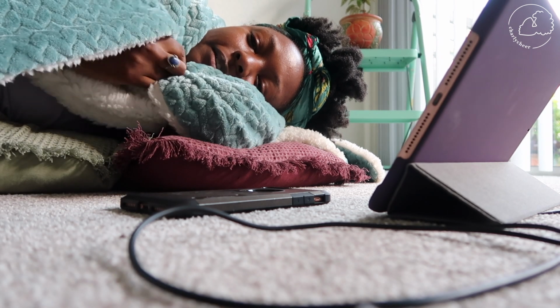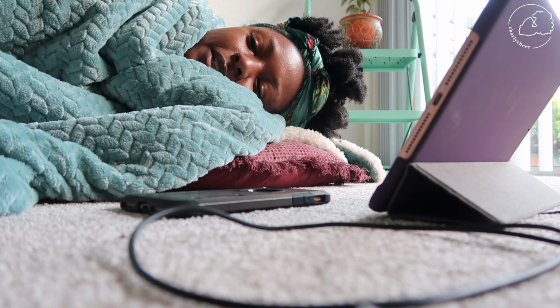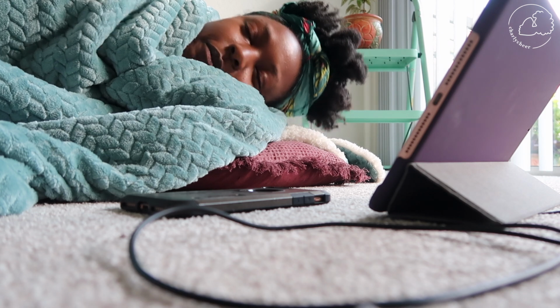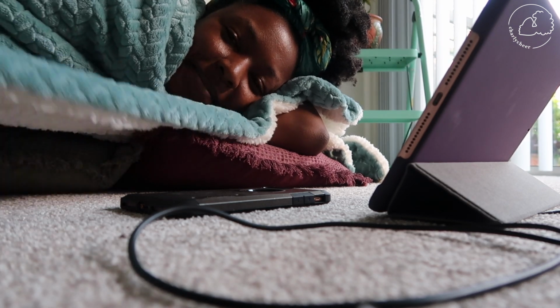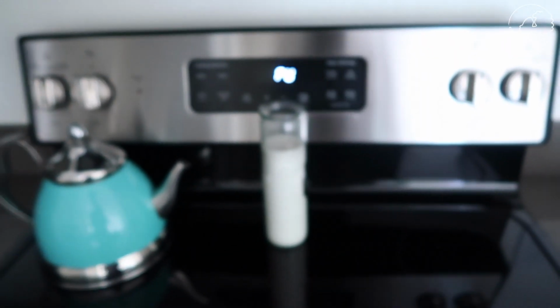I'm laying on my pillows in my living room, and I have the sliding door open so I can feel the cool breeze of the ocean. It feels so good. I'm not far from the beach, so I get the cool beach air and it's nice. Nap time. Good night. I have leftovers. I'm so excited. Okay, I'm coming. Oh, it smells so good.